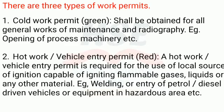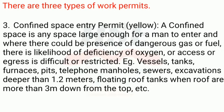1. Cold work permit, green, shall be obtained for all general works of maintenance and radiography, e.g. opening of process machinery etc. 2. Hot work, vehicle entry permit, red. A hot work vehicle entry permit is required for the use of local source of ignition capable of igniting flammable gases, liquids or any other material, e.g., welding, or entry of petrol, diesel-driven vehicles or equipment in hazardous area etc.